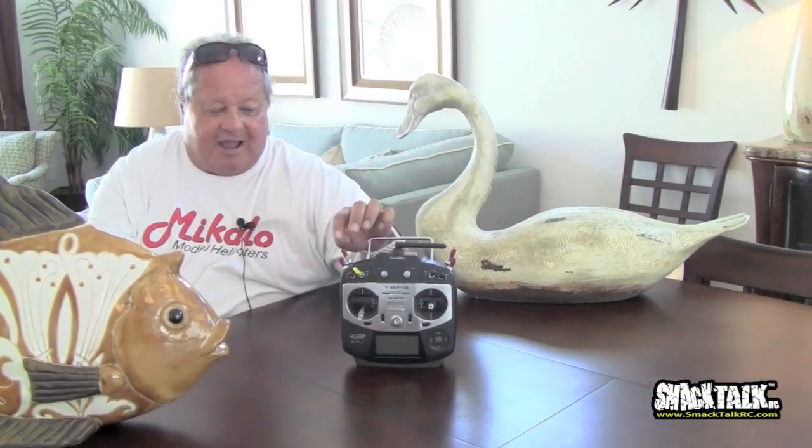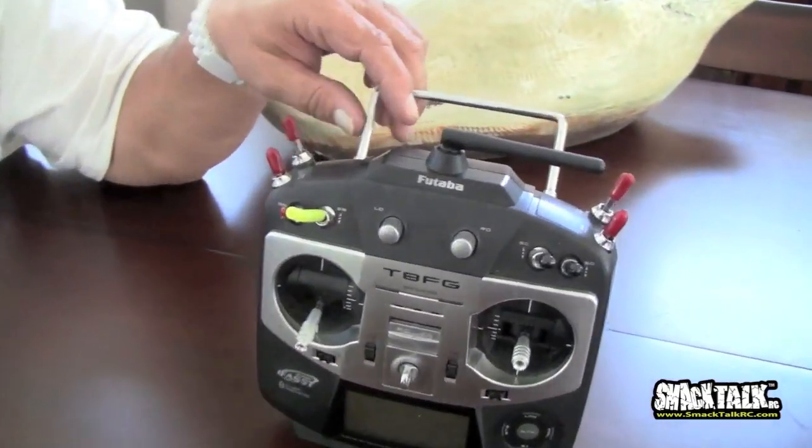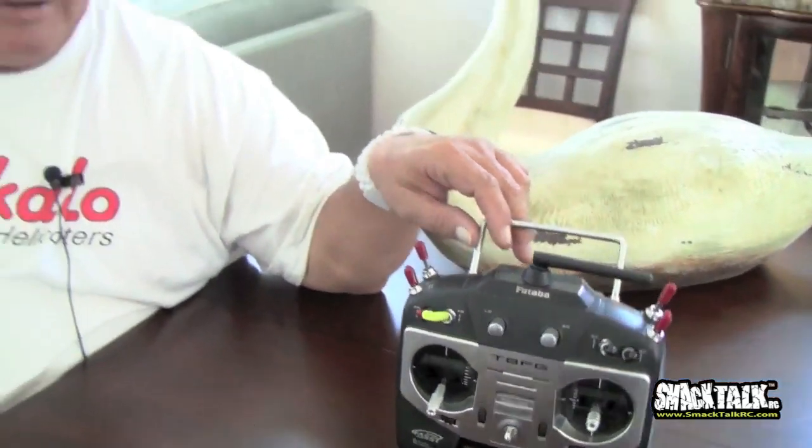So, one of my main reasons why I like using this Futaba radio is I can make the switches anything I want to do. Now, as some of you do know, I have a little problem. My right side is a little short.